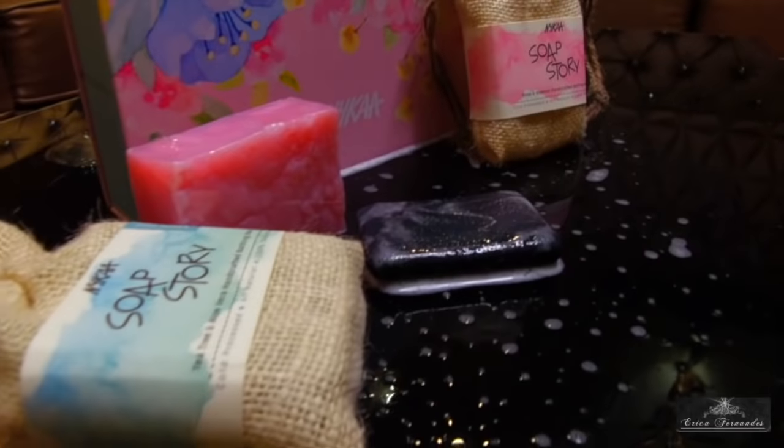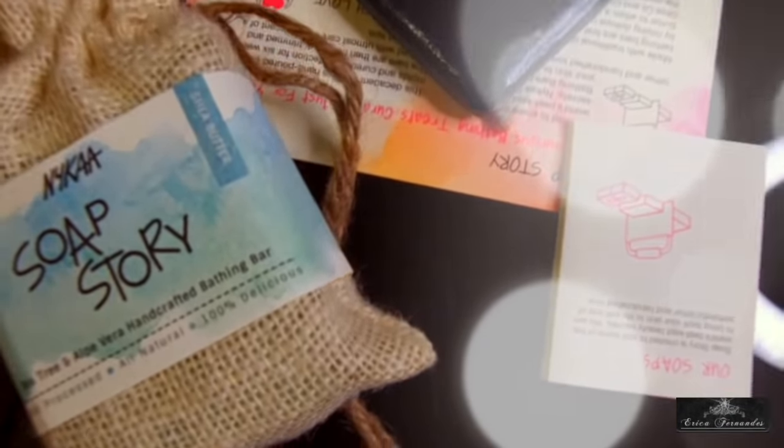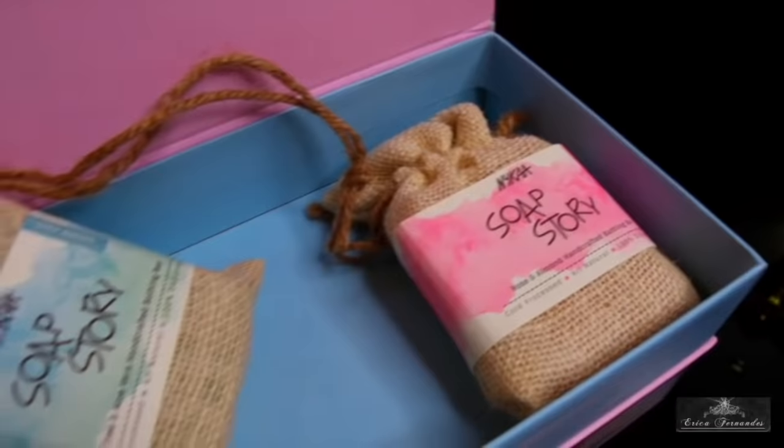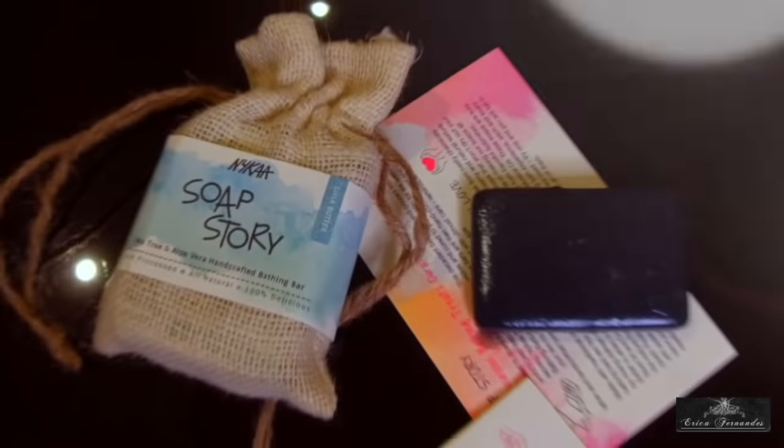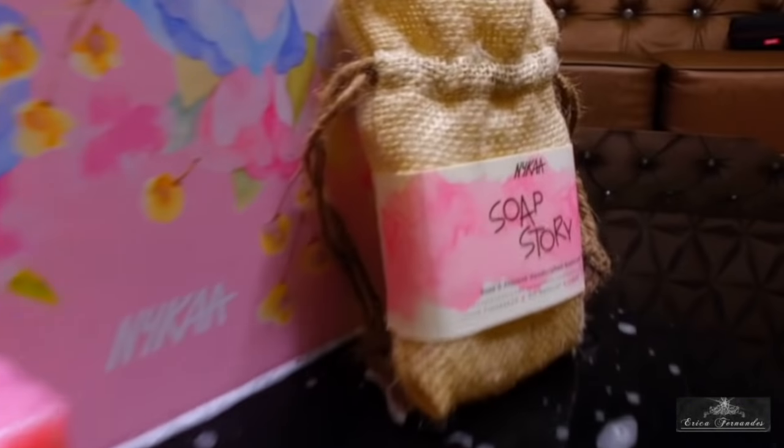Now the packaging is really very nice. I like the raw touch to it that they have, where they have put these into a jute case, but apart from that, I'm not very impressed with the soap. And usually I like getting my soap bars from Lush, but I'm really very choosy and picky when it comes to even that. So it has to be really, really good to impress me. And let me just tell you, I'm not impressed with this.